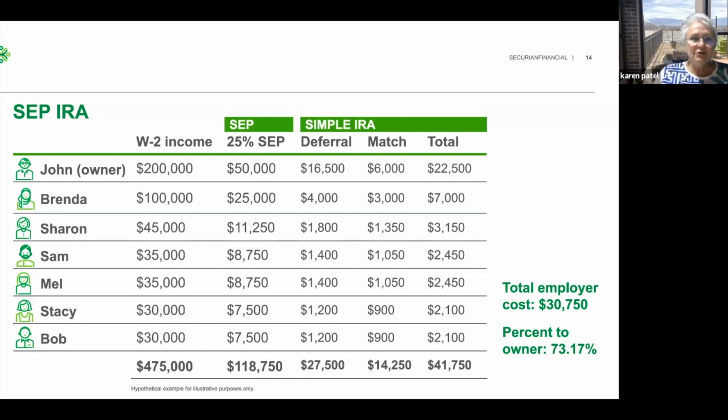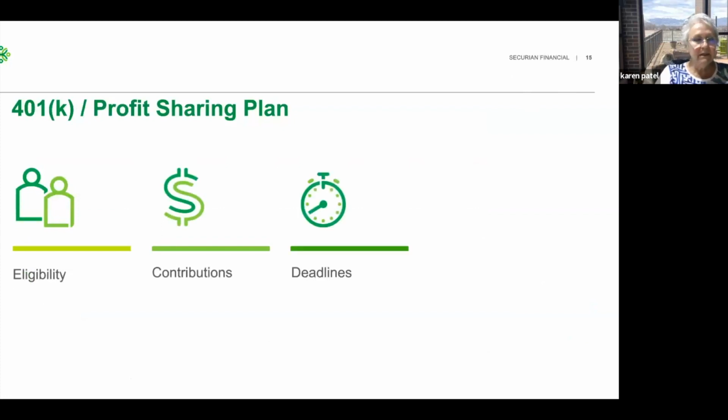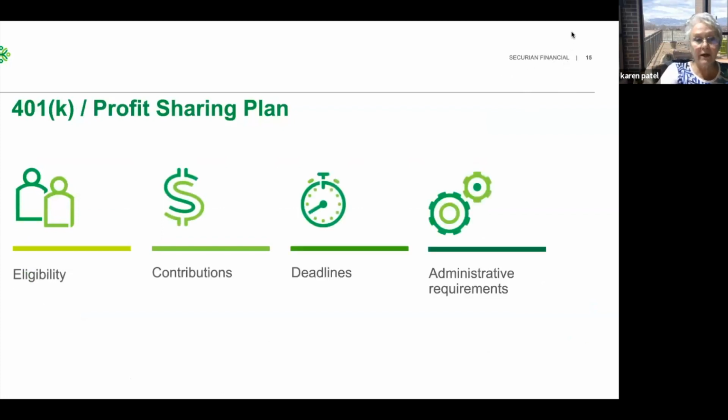We're going to go into a little bit more complicated, the 401k. This is where the eligibility, you can set those requirements. Perhaps someone has to work at least 1,000 hours. They have to be 21 and they have to work for you for 2 years before they can contribute, before you will match and or also participate in a safe harbor profit sharing plan.